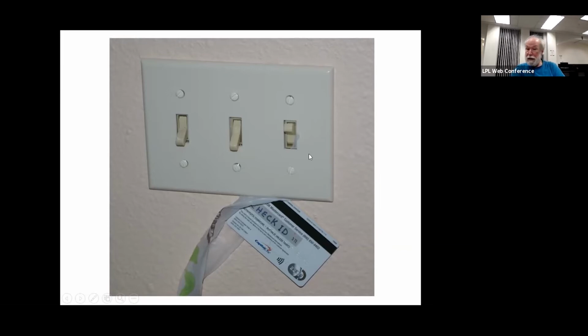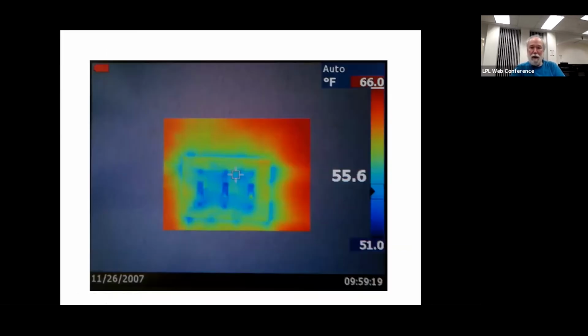And the question is, well, does that work? Well, it didn't work quite as well as I hoped. This was thermal imaging of the same switch plate. And we can see there's some leakage around the edge. The change in temperature from the hottest to the coldest part of the picture is pretty modest, so that's a good sign. Most of the cold is right where the switches actuate, and I'm not willing to close them off.